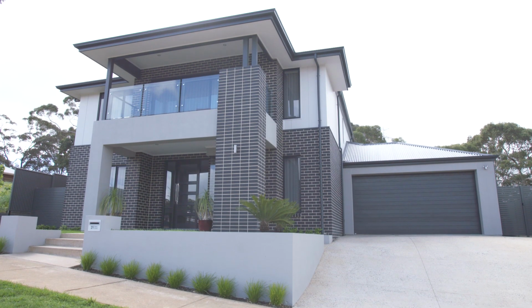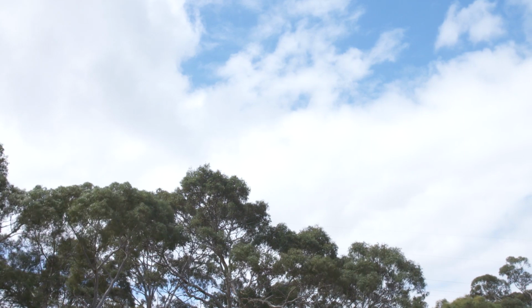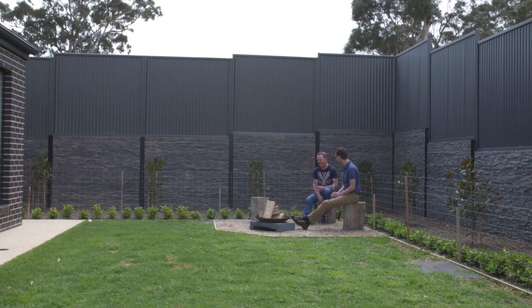I'd built a few years earlier and I had a pretty good experience, but I knew with Metricon it would be a great experience, and that's what we were looking forward to. It was a beautiful house, had a lot of perspective, and we'd bought a block that was on top of a hill. We wanted something that was grand and could take advantage of the view.